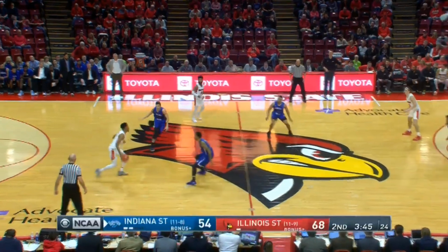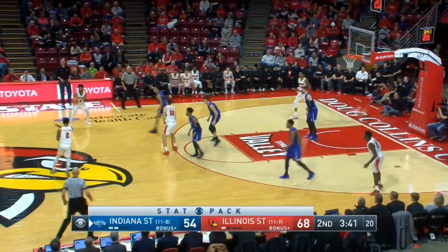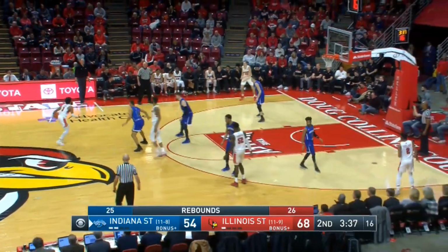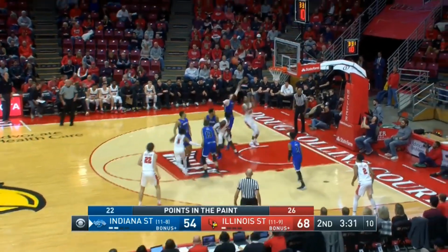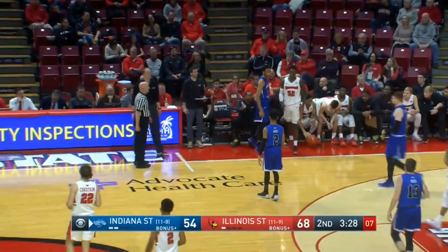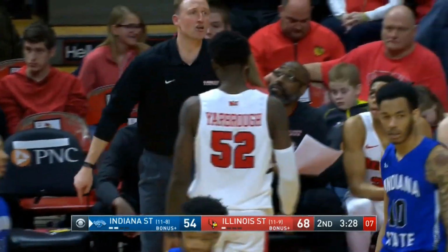Out of that timeout, Muller has brought Yarborough back onto the floor. Chastain was just trying to get him the ball here. You've got to make sure you win the game, first of all, but I think Muller, his original thought was to leave Yarborough out of the game, but now you got to bring him in to try to close it out. Underneath, Kessinger knocks it free. And it'll stay with Illinois State. Shot clock inside of 10.